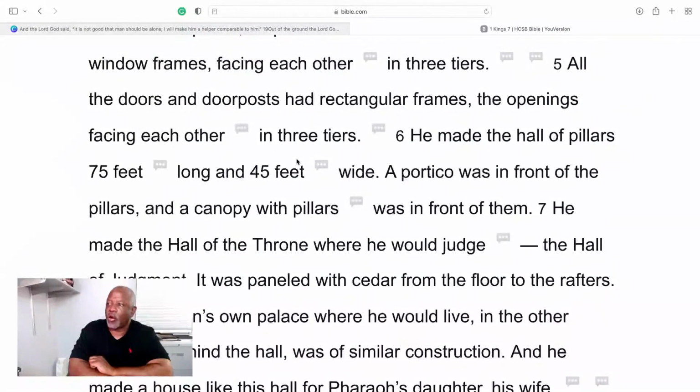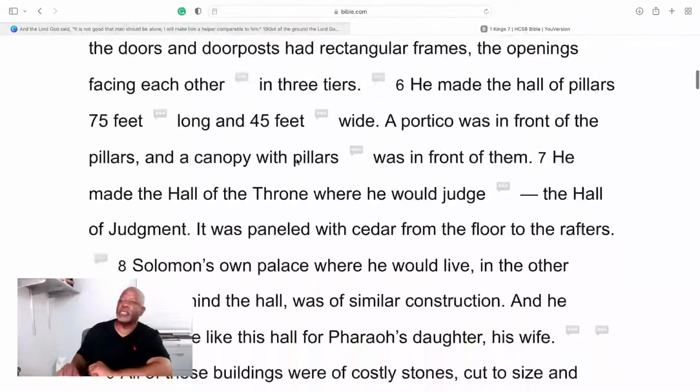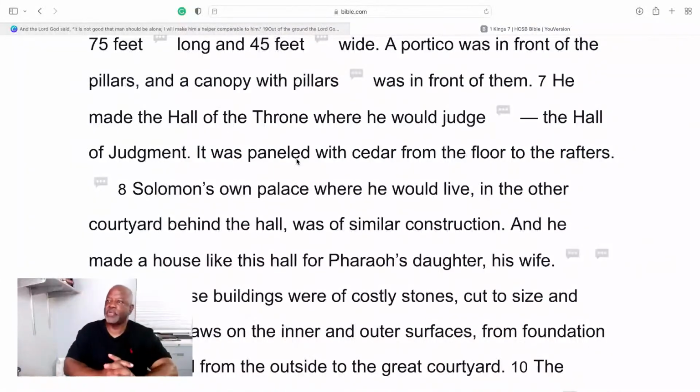He made a hall of pillars, 75 feet long and 45 feet wide. A portico was in front of the pillars, and a canopy of pillars was in front of them. He made the hall of thrones where he would judge. So you can almost say this was sort of like the city hall in addition to his palace too. Verse 7, he made the hall of thrones where he would judge, the hall of judgment, and it was paneled with cedar from the floor to the rafters.